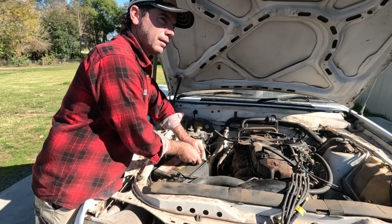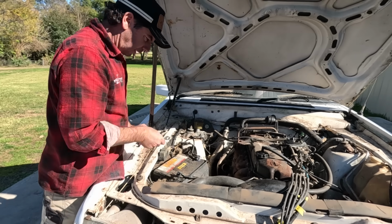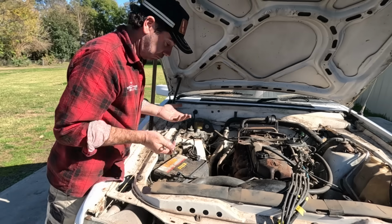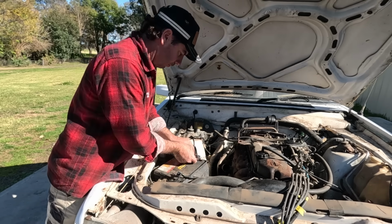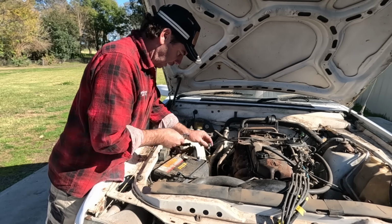Doesn't make a lot of sense, does it? Nothing looked like it was tampered with, but that plug's bent. It's obviously either one, ran with it bent, or two, been like that for a long time. Not or, it's and. Been bent for a hell of a long time.